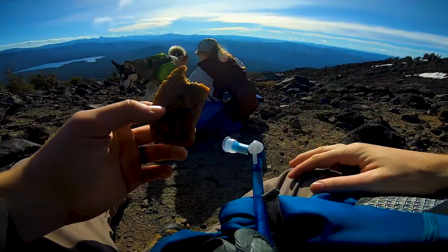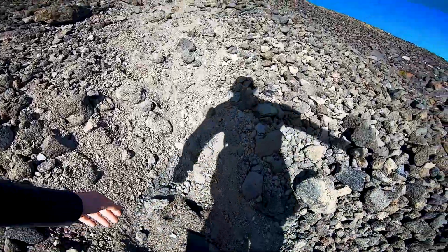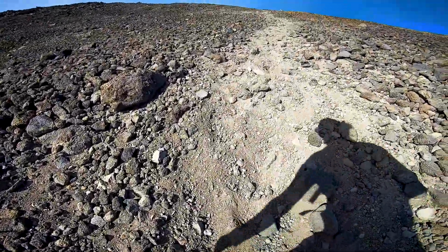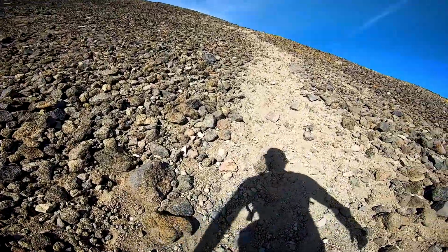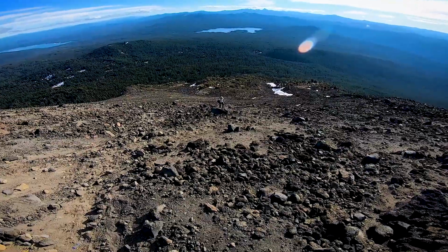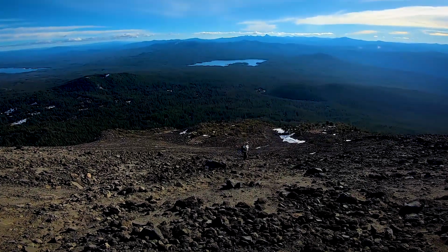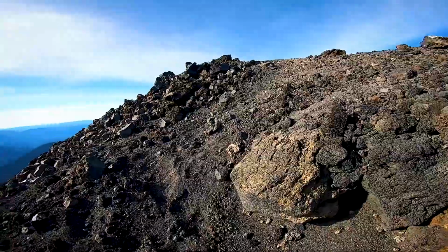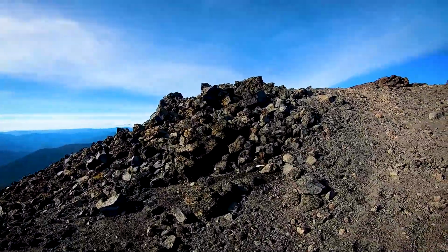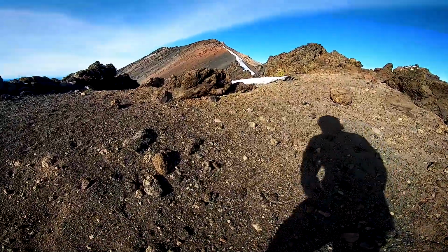One nice thing about going up peaks is that each break you get a great new view. At this point, like many mountains near the top, the ground is really loose, so every step you take, you almost take a step back. Looking down, you see a view of Summit Lake, which is where most Diamond Peak summits start. This point is the first false summit.